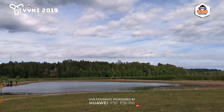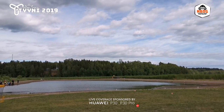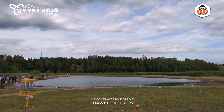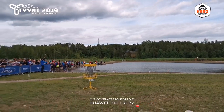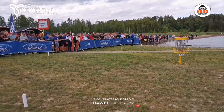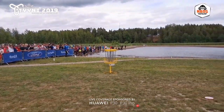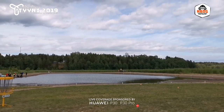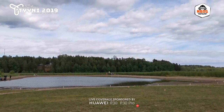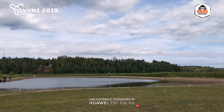Next up on the tee pad, Eirick Oakley. Eirick needs to do this in order to take that second place. His disc is trailing in beautifully. He just dodges that OB, and he is also 5 meters away from the basket on the right side from the tee. Or on the right side looking from the tee. Leo Piironen third on the box.